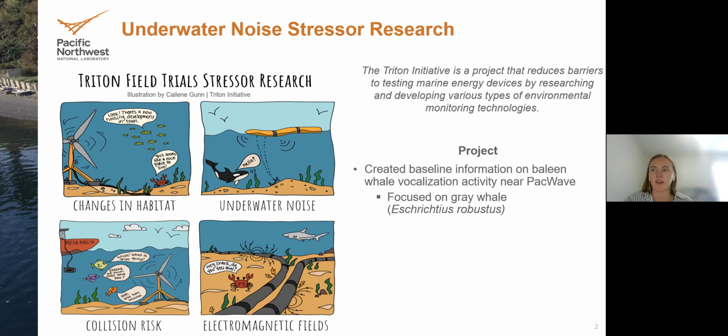PacWave is a Department of Energy funded facility based at Oregon State University that will be a future testing site for wave energy converters. This study focused on gray whales because there's been a documented reoccurring population of gray whales that inhabit the coastal waters off of Oregon, and this increases their potential risk to elevated noise levels from activities like the PacWave.